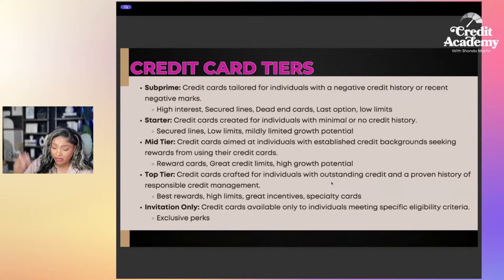They either have a very low annual fee or none. A lot of mid-tier cards don't have any annual fees. However, those are going to be the cards that you're probably going to keep forever. So that's where credit gets fun, right? And then the next step up from mid-tier cards are top-tier cards.